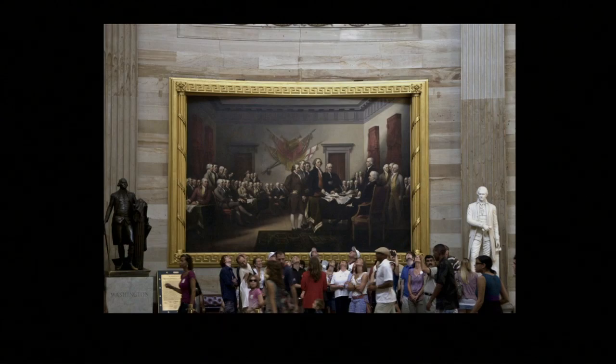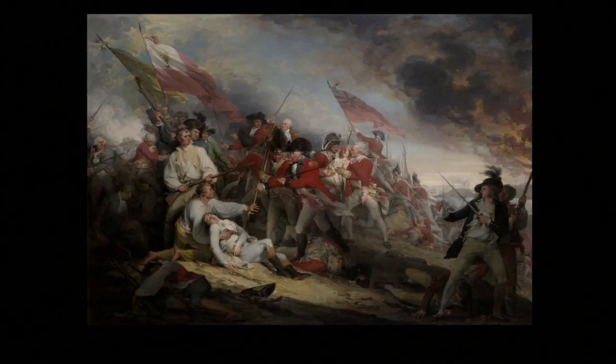Let's now turn to the Battle of Bunker Hill again and look at Trumbull's step-by-step process of composing it. Luckily, there are enough drawings preserved that we can actually see how those ideas developed. The earliest of the drawings is in chalk on a great big sheet of paper.